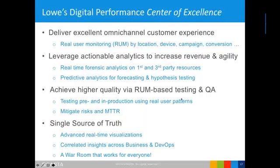So to drive the digital experience, we are working to build a Lowe's Digital Performance Center of Excellence. This team is helping us to drive excellent omnichannel customer experience driven by real user monitoring. So we're using real user interactions to drive experience on the website. We're leveraging actionable analytics to increase revenue and agility. So real-time forensic analytics on first and third-party resources, and predictive analytics to forecast what our customers need and want to see from our digital experiences.